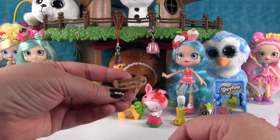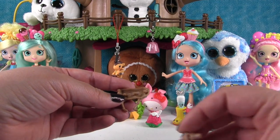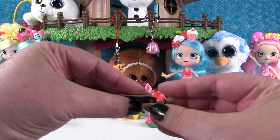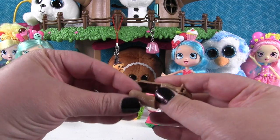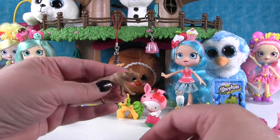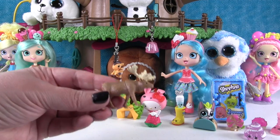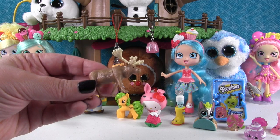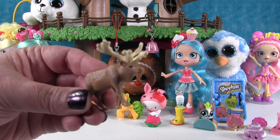Let's see, how do we put you together, little moose? Do we put your horns in? Yeah, your antlers after the fact, it looks like. Let's see, I haven't built many of these. They go together pretty well. They do. How do their horns go? Like this? Just like that. There you go. And it's a moose. He's so cute. Or a big reindeer. I think it's a moose. We're going with moose.